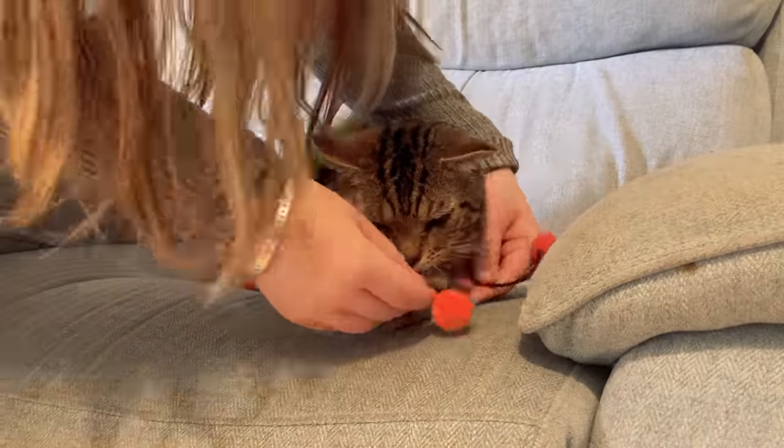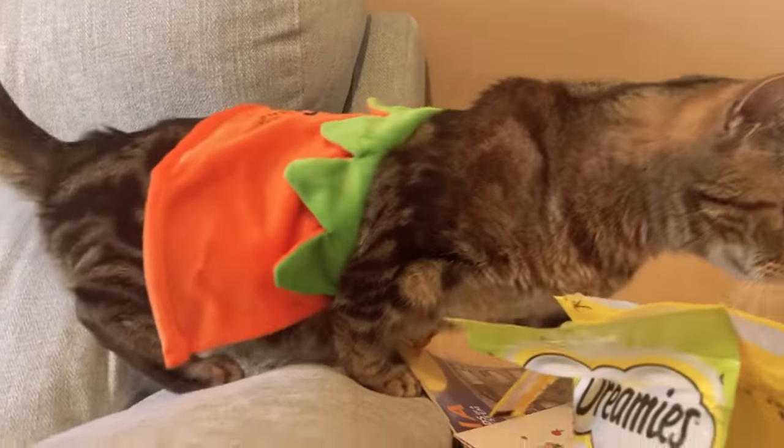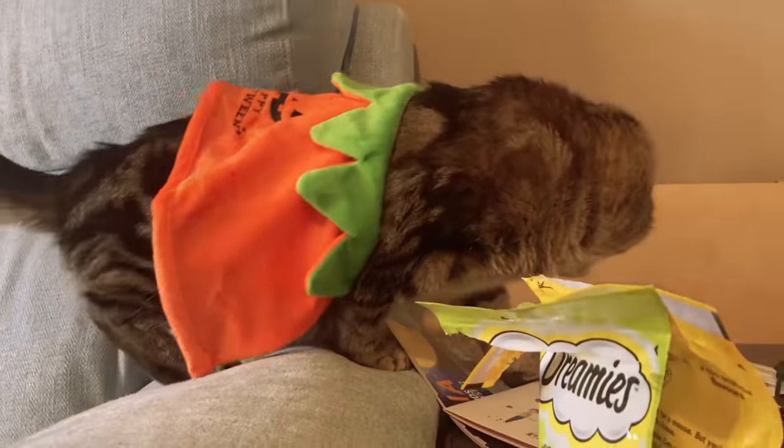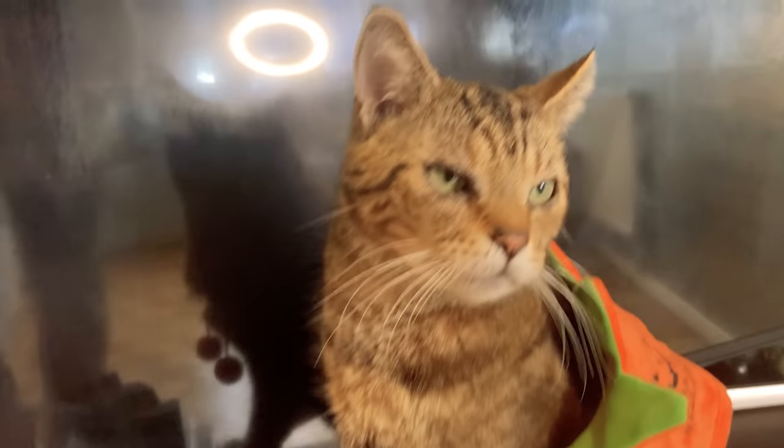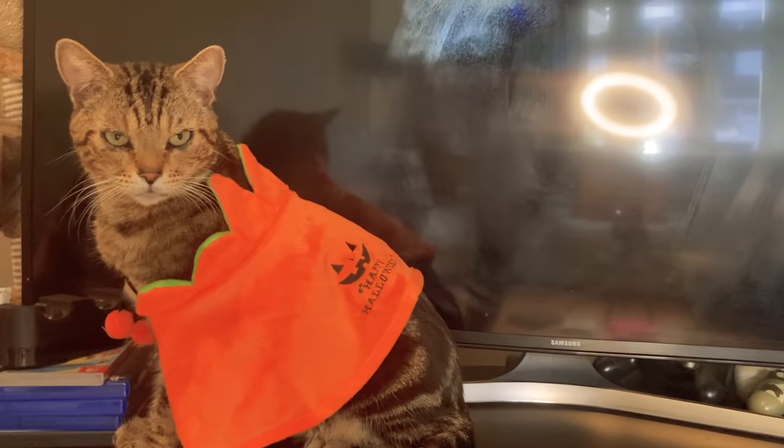Who are you? Whoa. You had this on the other day. Is it on? He's stepped out of it. After many attempts, we finally got him in the pumpkin outfit. And look how cute he looks. He's so cute. So let's see what he picks.